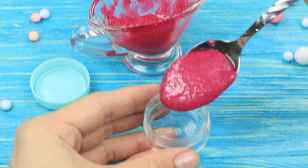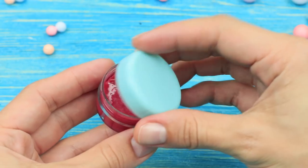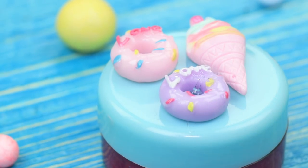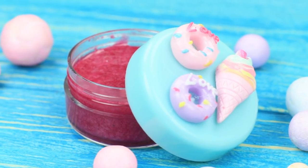Put the scrub into a small pot. Decorate the top with plastic sweet embellishments. You will never get hungry with this lip scrub. It will keep your lips smooth and your mood cheerful.